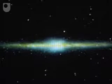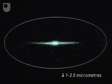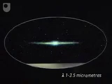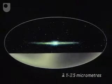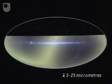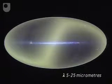At the shortest infrared wavelengths, corresponding to the hottest sources, the radiation comes mainly from stars. They clearly outline the central bulge of the disk, with lots of nearby bright stars filling the sky. But as we switch the camera to longer wavelengths, the picture changes dramatically. The bright thin disk along the galactic plane is still there, but the central bulge of hot stars has almost gone.